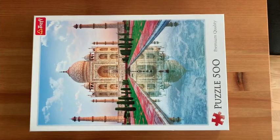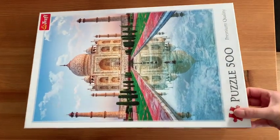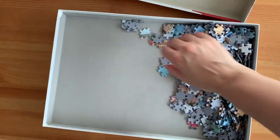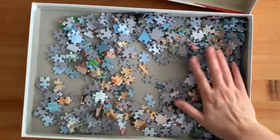So the first one is the 500 piece puzzle. It says premium quality, and here is the box. Let's open it up. And here are the puzzle pieces. The box is way too big for this puzzle.